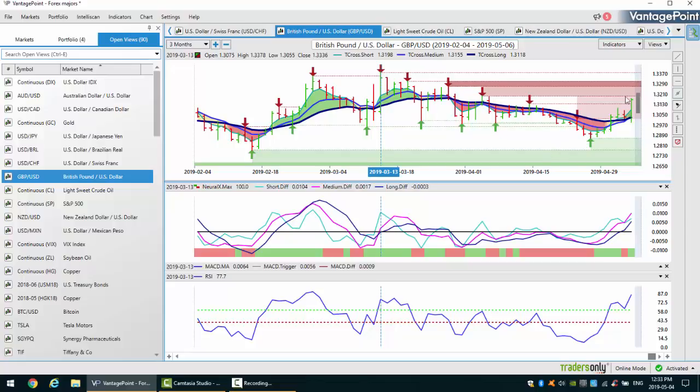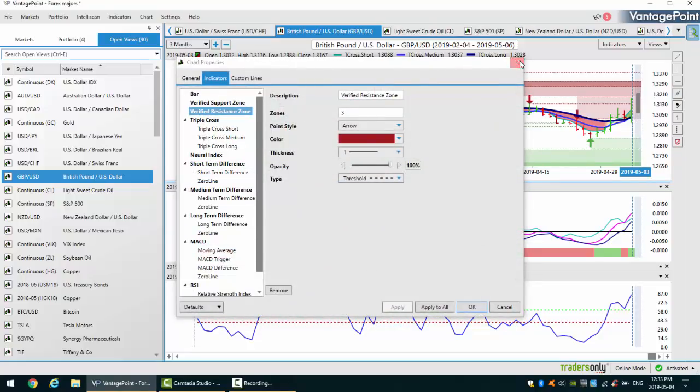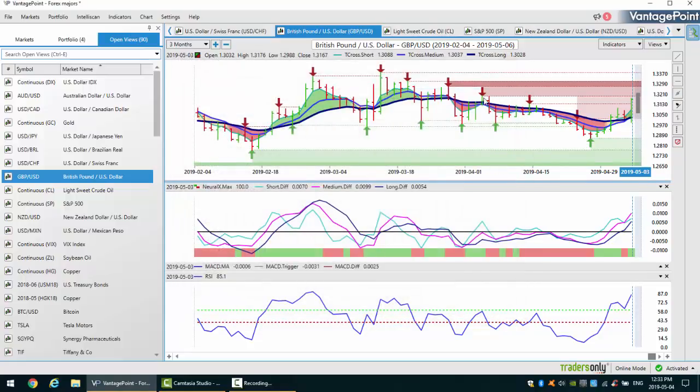If anything, after this big move up on Friday, I suspect that we're likely going to get all tangled up between 132.60 and 131.94. So shorts carry a slight edge, but we're going to wait until we get a signal from VantagePoint, our RSI turning down, our predicted differences turning down.